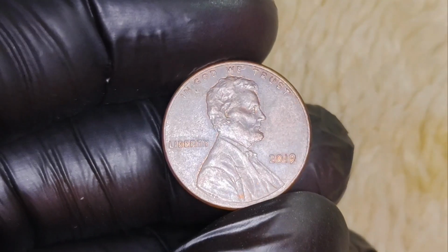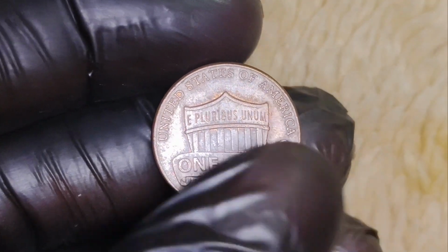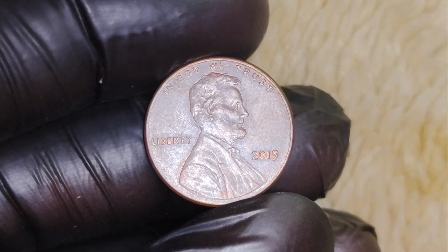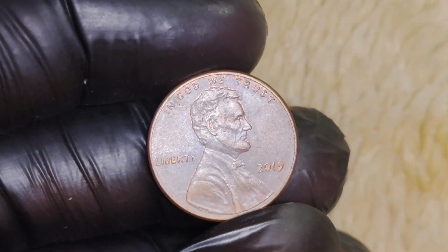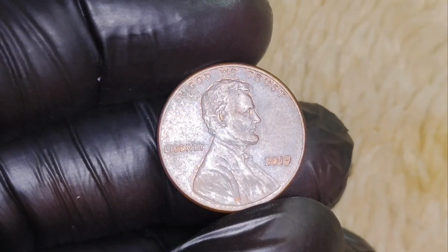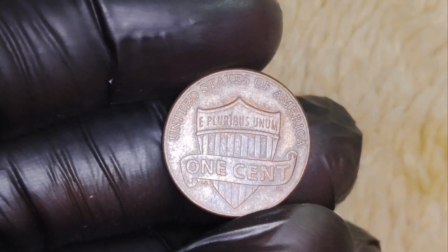If you believe you have a 2019 no mint mark Lincoln penny in pristine condition, your next step should be to get it graded by a reputable grading service. The two most popular grading companies in the U.S. are PCGS, the Professional Coin Grading Service, and NGC, the Numismatic Guarantee Corporation. These experts will carefully examine your coin and assign it a grade based on its condition. Coins that receive the highest grades, like MS-70, are the ones that can fetch top dollar at auction or when sold to collectors.